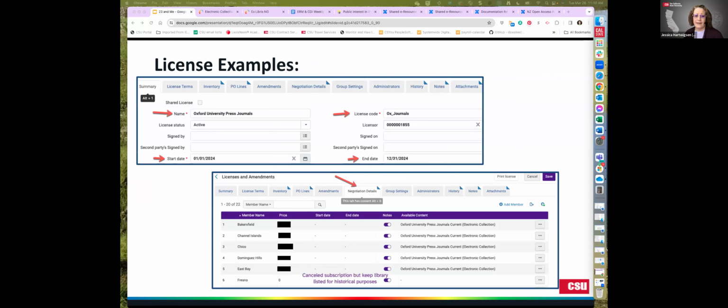So here's an example of what a negotiated license looks like. We, of course, have the summary tab where I enter in the name of the license and I try to match it up to the Alma collection name as close as I can. I also add a license code, which can actually be anything you want, but I suggest using a very simple pattern, and use a pattern so that it's easy to find. I also, of course, enter in the start and end dates of that subscription.